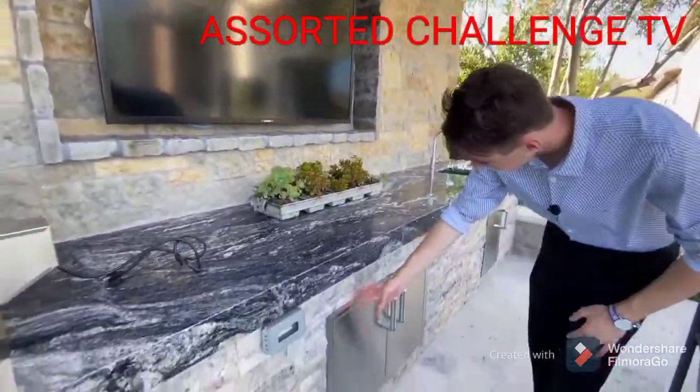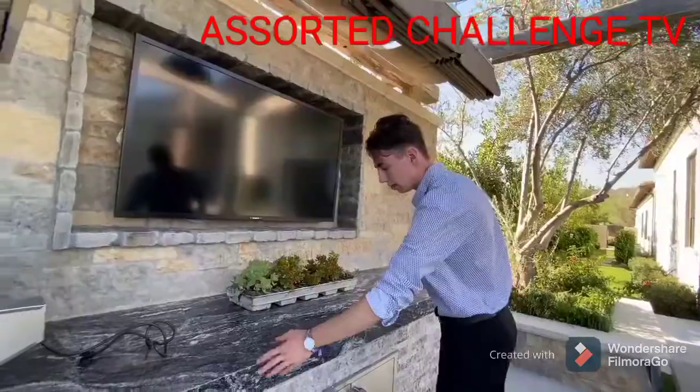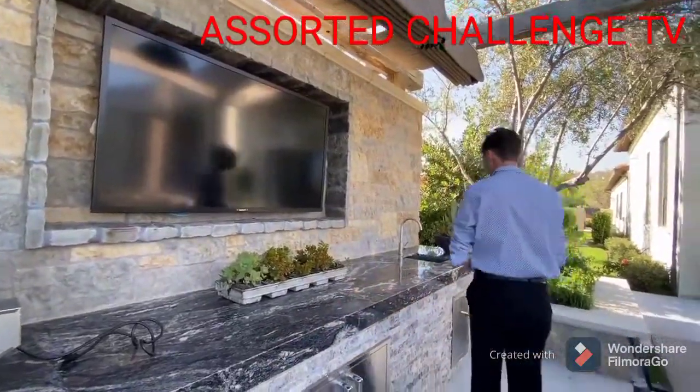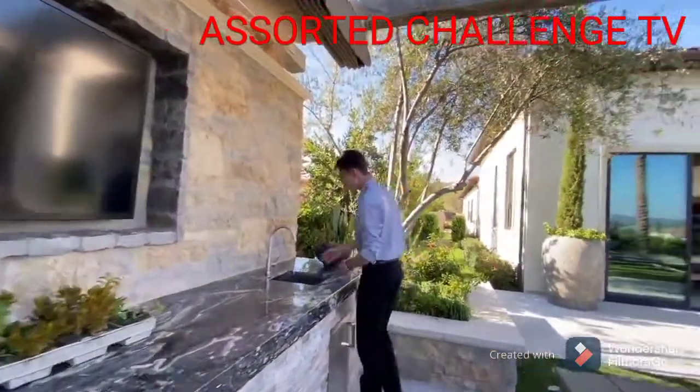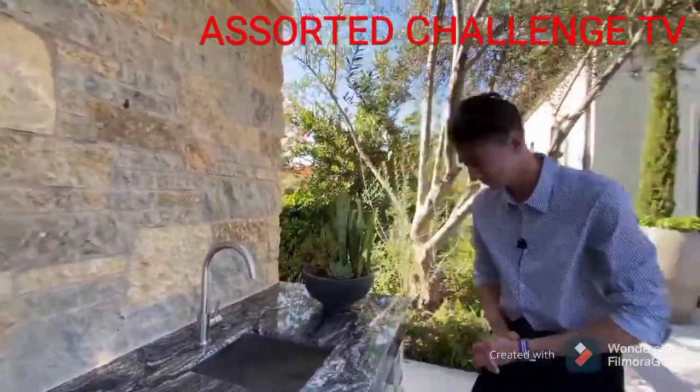We see again those custom stones which we did see over in the shaded living space. More of that custom granite that we saw over at the fireplace. And then we have sink space out here as well. Absolutely amazing.